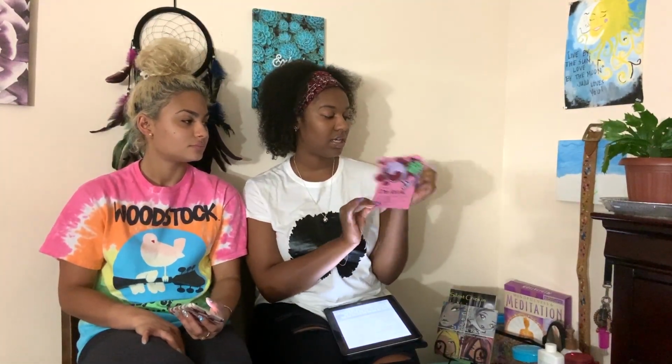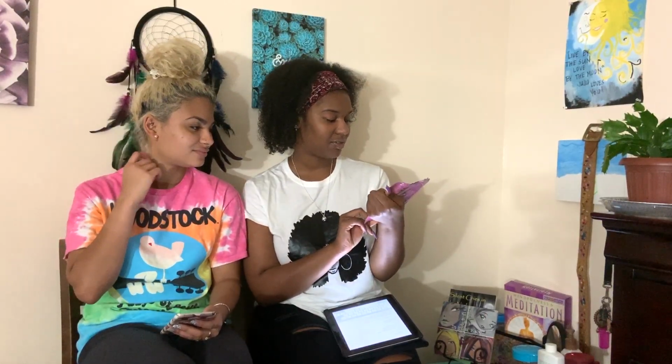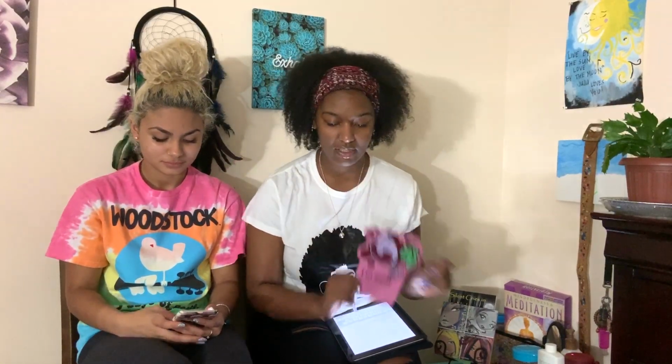Go ahead. I'm gonna let her talk about a couple of her stuff. First, I'm gonna show y'all this mask. This is a Tony Moly I'm Real mask. I got this for Christmas. Did you give me this one? Yeah, I got this for Christmas and I finally used it like 3 days ago and I really liked it. So y'all should try this out.